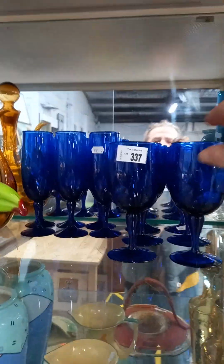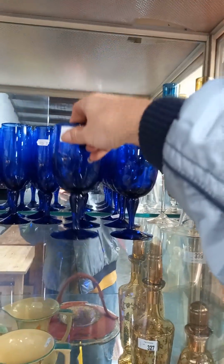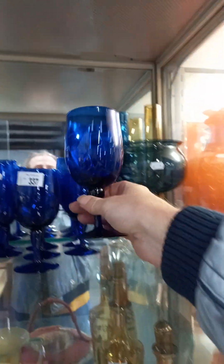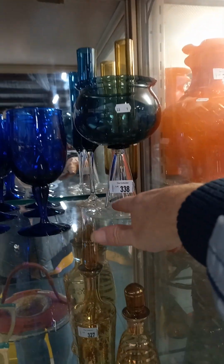These are nice. The 2 sets of the cobalt blue glasses. I think some of them have got stickers made in Thailand or something like that underneath. So they're not really old, but they're kind of quite nice. And they've got this nice sort of twist through the body. Another nice collection of art glass, kind of like this one with the unusual conical base.